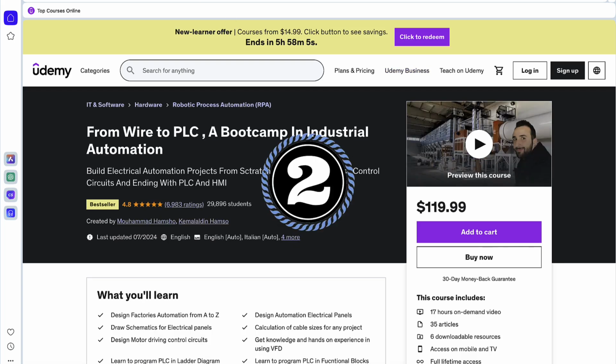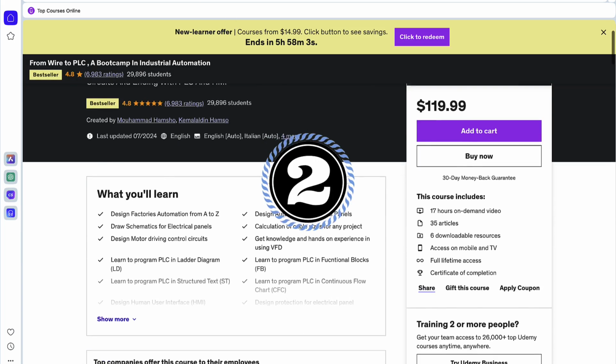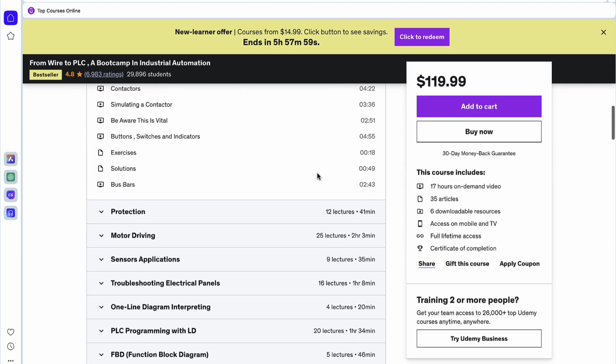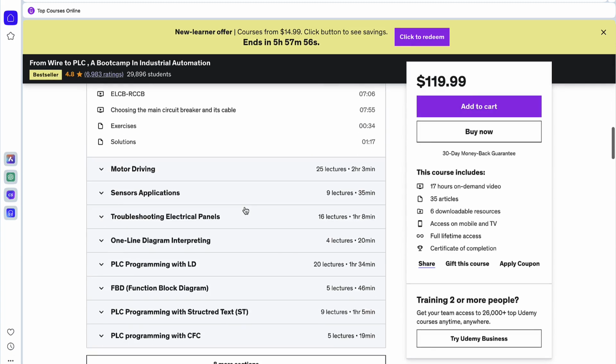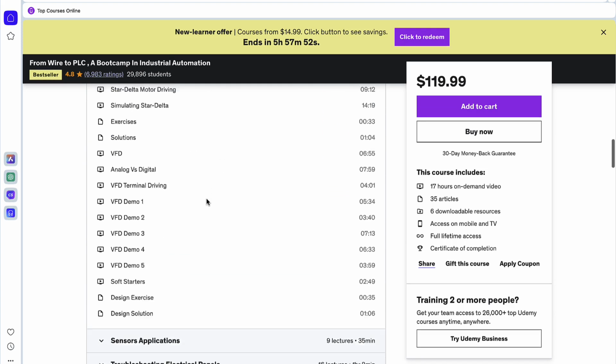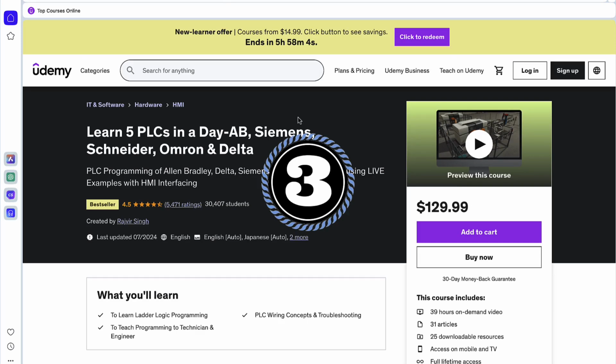Next, we have From Wire to PLC, a bootcamp in industrial automation. Dive deep into industrial automation with this comprehensive bootcamp, covering everything from design to troubleshooting of PLC-based control systems.